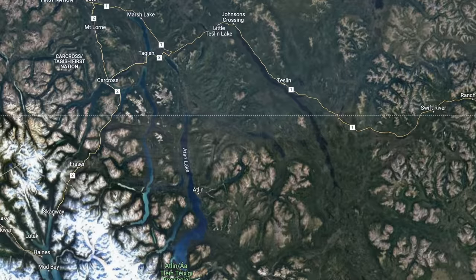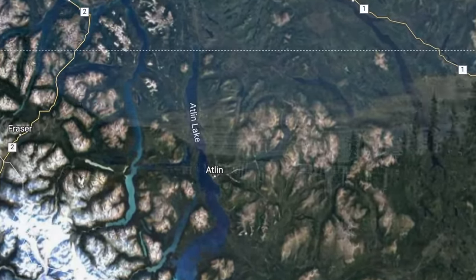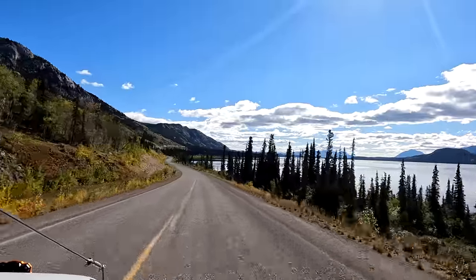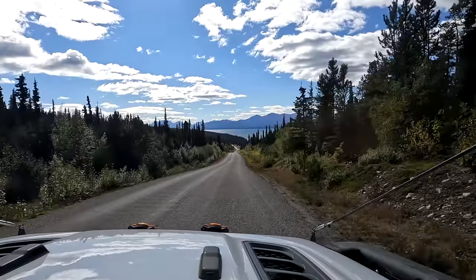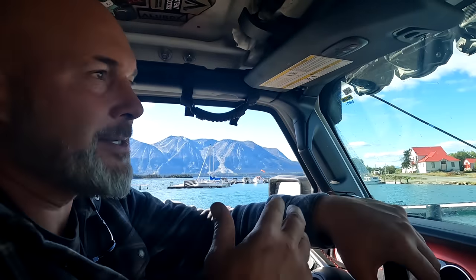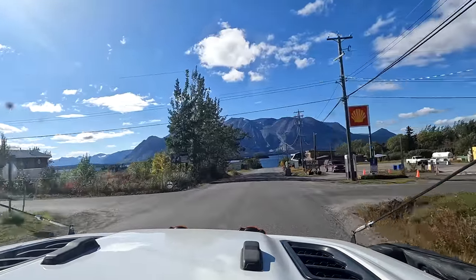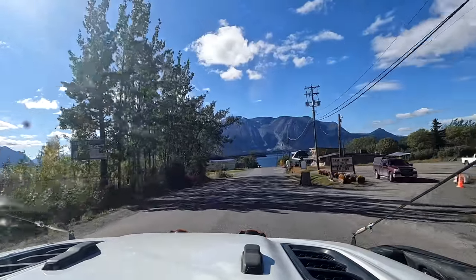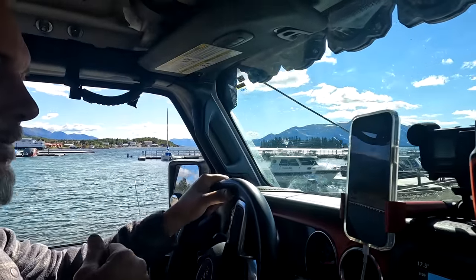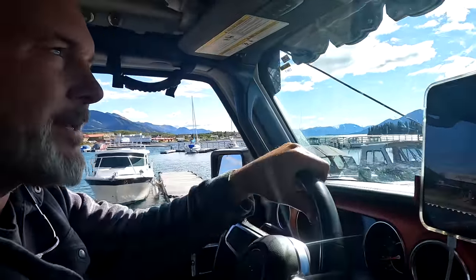Today we are making our way into British Columbia and down to the small, scenic, and secluded village of Atlin, BC. All right, we made it to Atlin. We had some suggestions on YouTube saying if you're up that way again, don't miss the Atlin country. This whole area is just spectacular. Just gonna try to get a feel for it, and then we're gonna go find one of the many camp spots along this lake that we saw on the way into town.